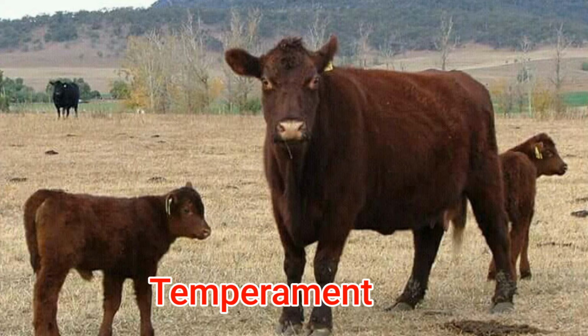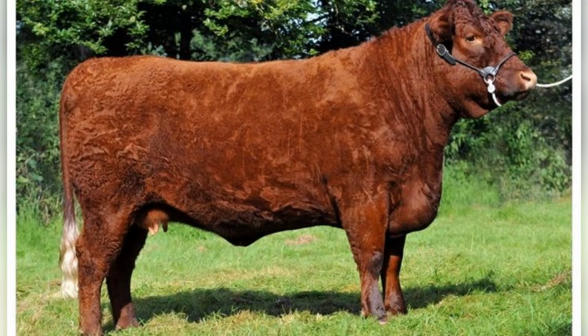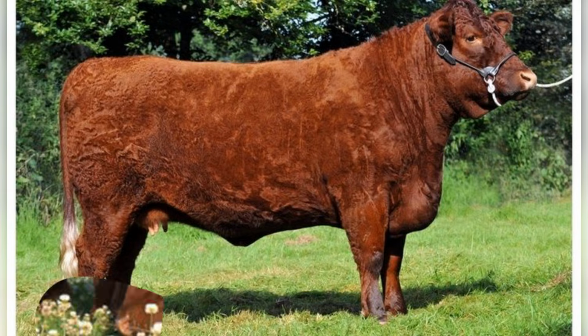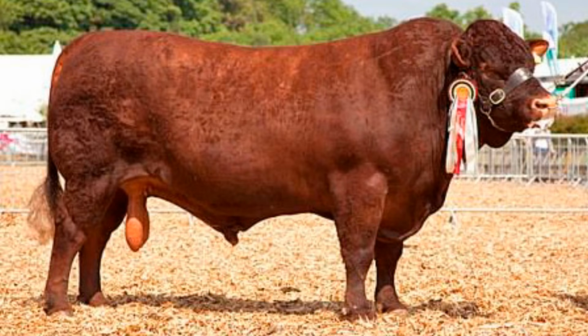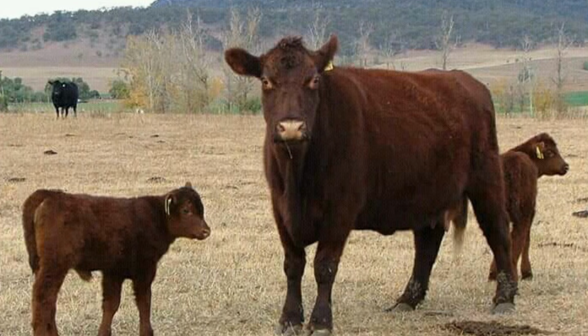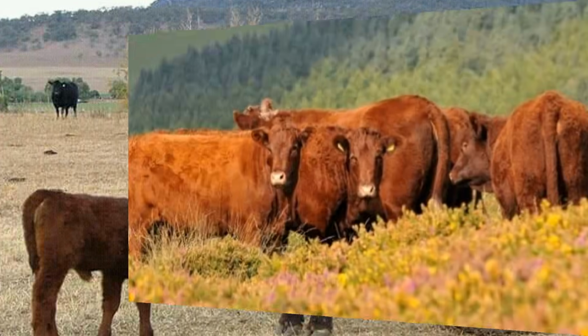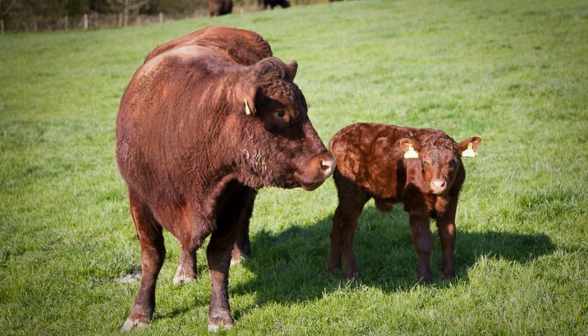Temperament is another reason people fall in love with Devons. They are calm, easy to handle, and well suited for small farms as well as larger operations. That matters more than people realize. Cattle that are relaxed waste less energy, gain weight more efficiently, and are safer for the people working with them. Ruby Red Devons also have strong maternal instincts. Their cows are excellent mothers, producing calves that grow steadily without needing constant intervention. In practical terms, that means fewer problems at calving time and more reliable herd performance year after year.